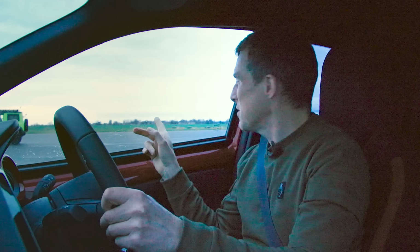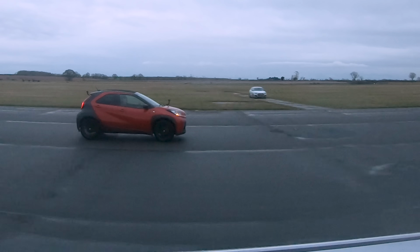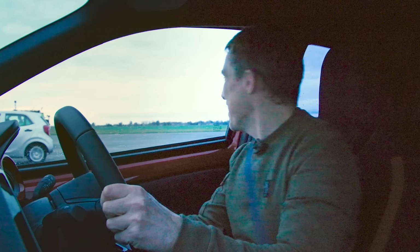What's happened to her car? It's like she's hit a wall. What is going on here?